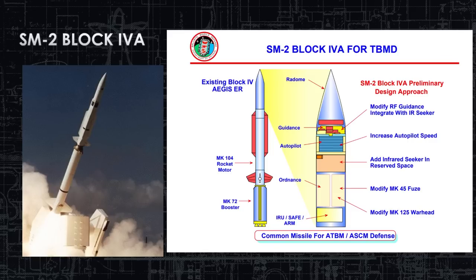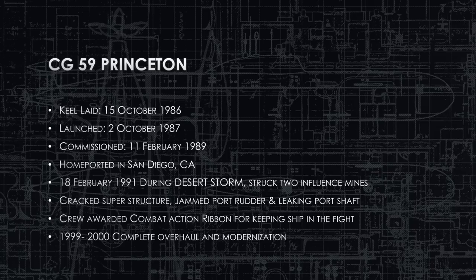They have a modified Mark 45 fuse and a modified Mark 127 warhead. So that gives maximum dispersion of the explosion to disable the incoming weapon. Very advanced design. This is the top of the line as far as SM-2 missiles go.